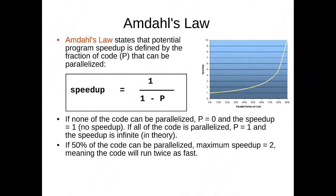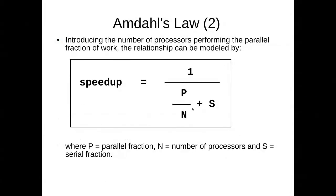And Amdahl's law states that in this situation, your maximum possible speed up is given by this equation. So let's consider the next slide, a slightly more detailed version of this equation, where the actual number of CPU cores is given. Again, the network is considered to be idealistic, but for a given number of CPU cores, this is the maximum speed up you can get.